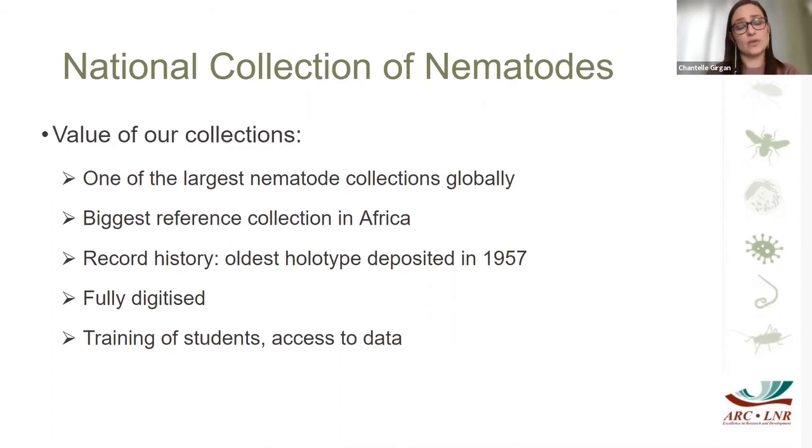We have also, for quite some time, been fully digitized in two databases, the National Collection of Nematodes database and the South African Plant Parasitic Nematode Survey database, and the two are connected. We also do training of students, and our data is available to anyone who asks for it, scientists or citizen scientists.